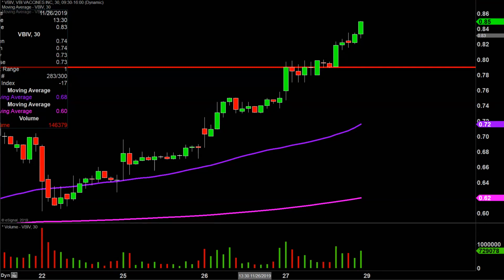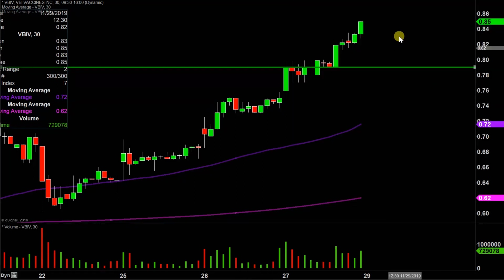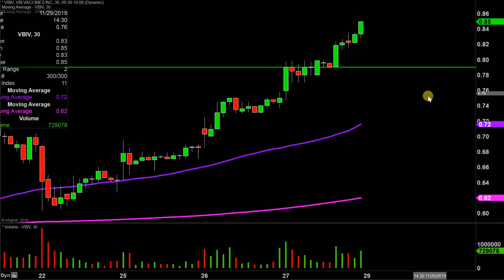The first update, though, that needs to be made comes about based on a foundational rule in charting, which states when levels of resistance are broken and closed above, you want to see them act as support. So one of the newest areas is now sitting right there at 79 cents. And that's what I would call the ideal level.